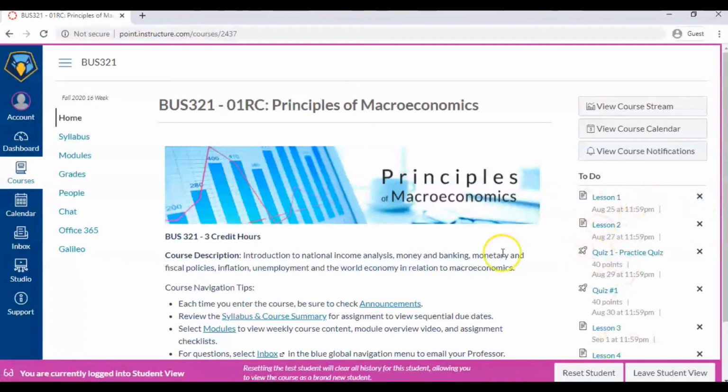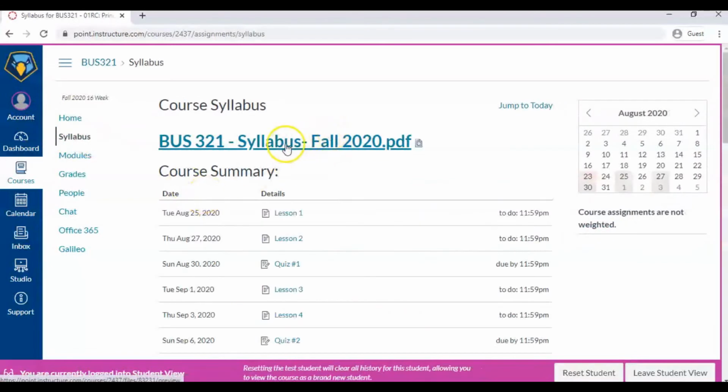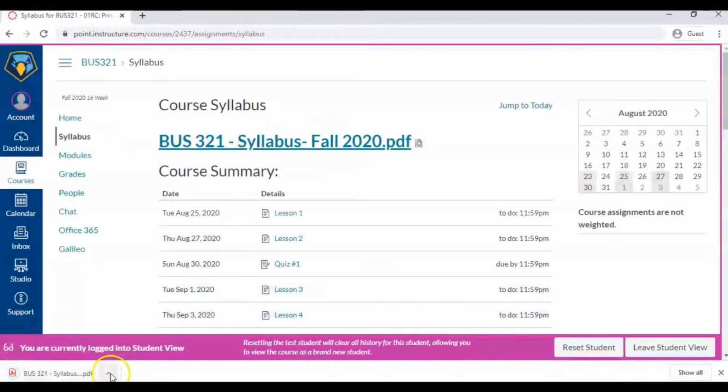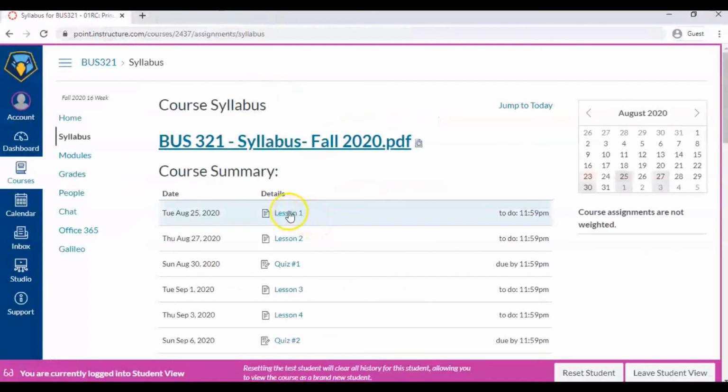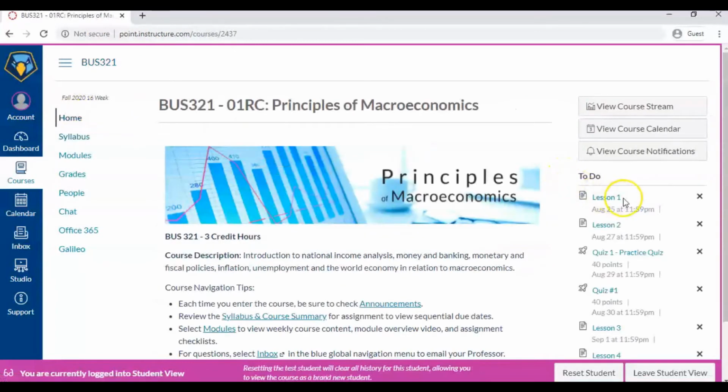Now, there's another way that you can see these assignments. You can go over to the syllabus, click here on the syllabus, and that will pull up a PDF of the syllabus. Down here, you can tell the computer to open it, and there is the syllabus. You can also see on the syllabus page, here's lesson one, lesson two, quiz one. But what it's not showing on this syllabus page, if we go back to the home page with the to-do list, is the practice quiz, which is included there.